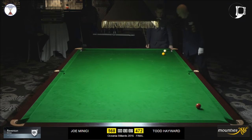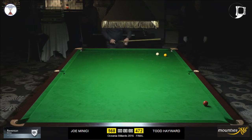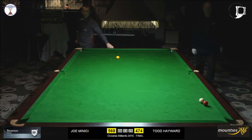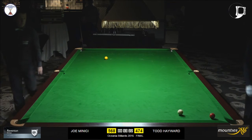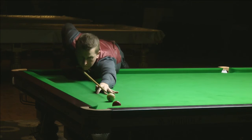But he might just slip off around the three. Coming back here. No, he's just hit it nicely. Yep. A couple of options here again, but he's got a cannon in front of him. Push the red down over the pocket. Ooh, yes, that's a nice shot. That's a nice shot. Just may have left the white out of balk here.